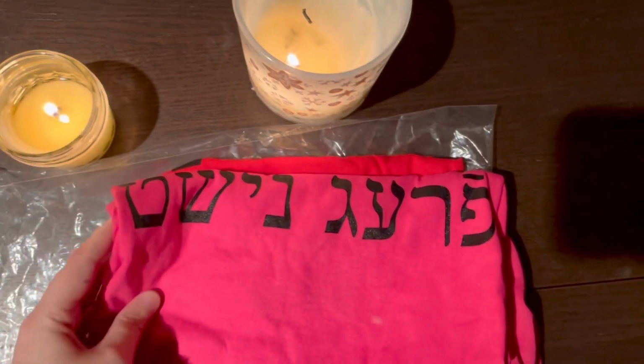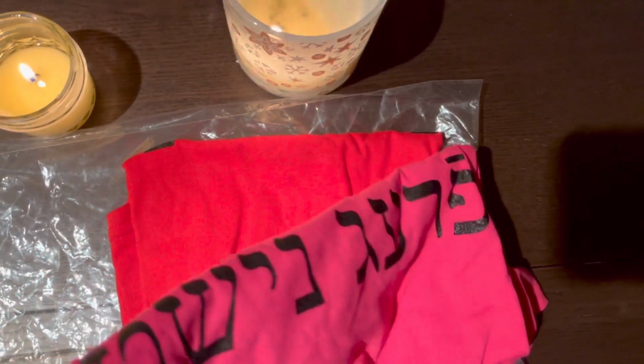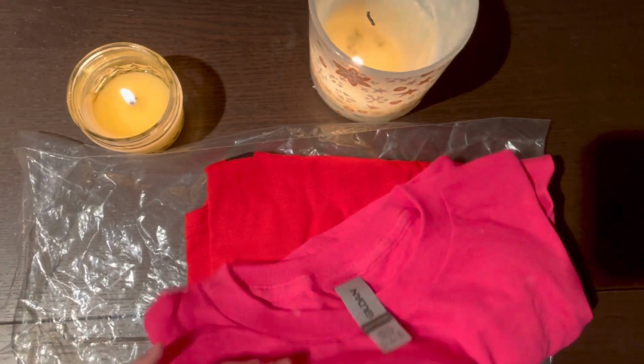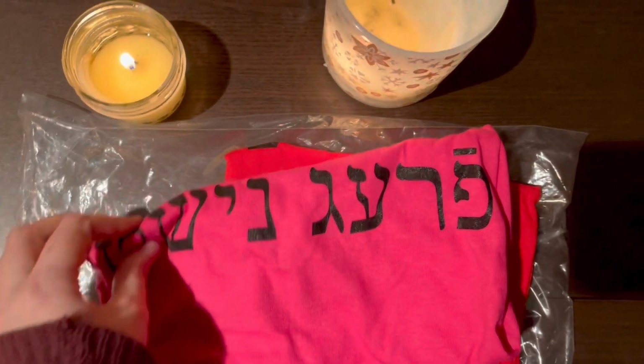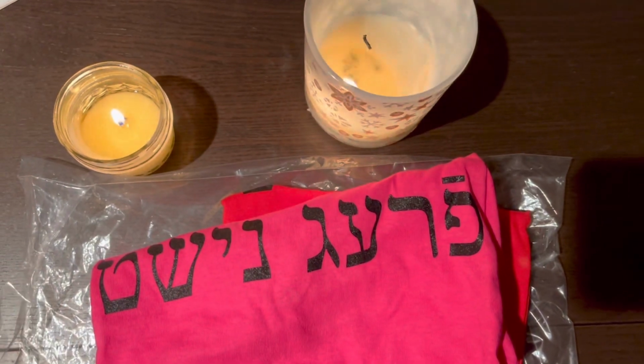So friends, now it's dark outside and I am wrapping my gifts. And these are fun t-shirts made by my local Yiddish group, and I got them for my kids. It says in Yiddish, Frag nicht, don't ask. It's a good motto for the pandemic. How are you doing? Don't ask.